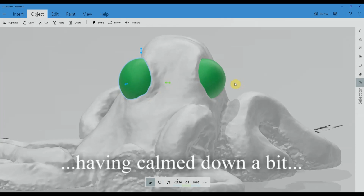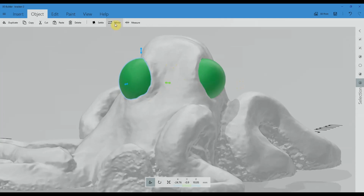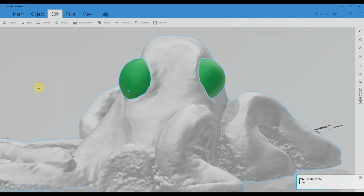I've imported the 3D model into the Windows 3D Builder software that I often use, so I can slice off the bit at the bottom, get it flat, and also replace the eyes that haven't come out too well, because they were glass marbles that were very reflective, and that doesn't photograph very well, with two spheres.